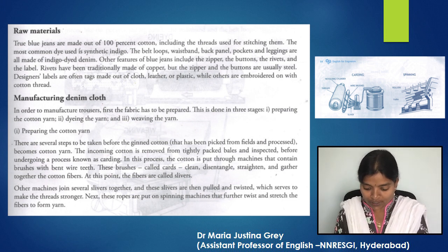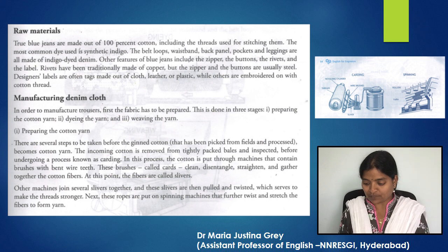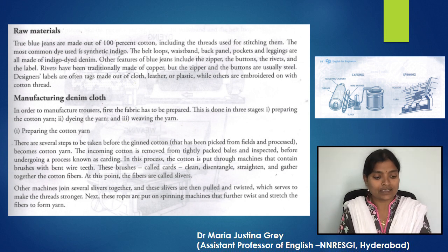Other machines join several slivers together, and these slivers are then pulled and twisted, which serves to make the threads stronger. Next, these ropes are put on spinning machines that further twist and stretch the fibers to form yarn.